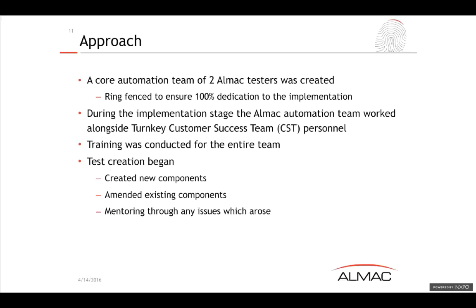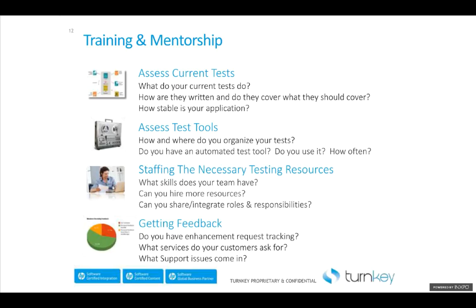The test creation began. We created new components. We amended existing components that were part of the accelerator pack that came with it. And the customer success team worked alongside us, mentoring us through any issues that arose and also helping us through those initial few months to help us create those components, know what we were doing, how we would change those components to either verify or enter data, how we would suck the data out. So I say they were there holding our hands and providing that guidance throughout.